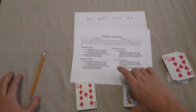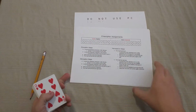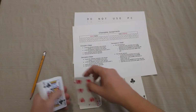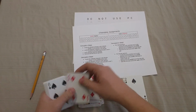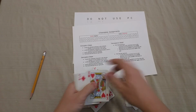Let's go ahead and move then to the decryption phase and see if we can reverse this process. So I need to create my left and right piles. So I'll do that really quickly. Again, one card at a time for zero ambiguity. Never put down clumps of cards together. Always do them a card at a time.